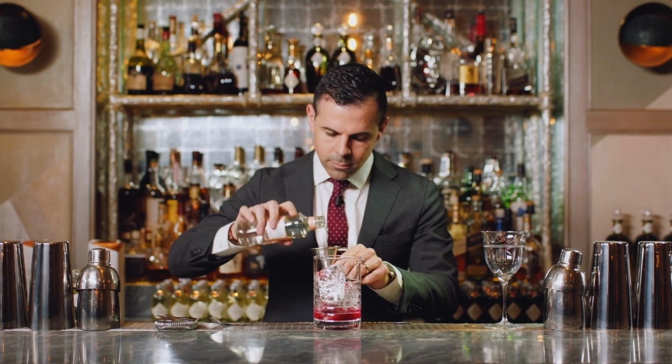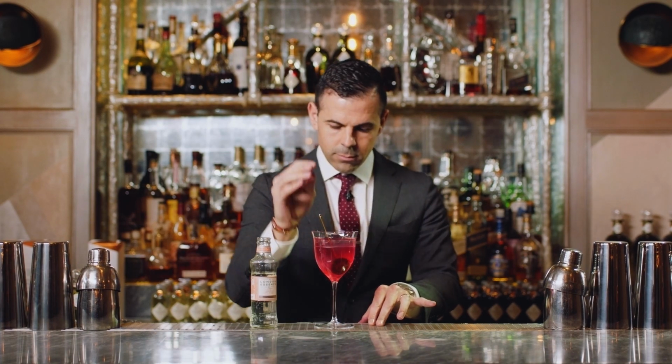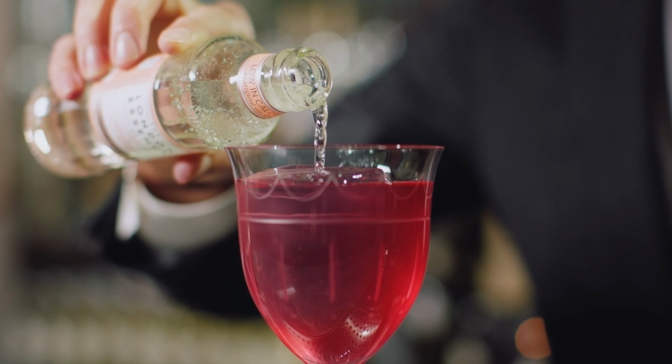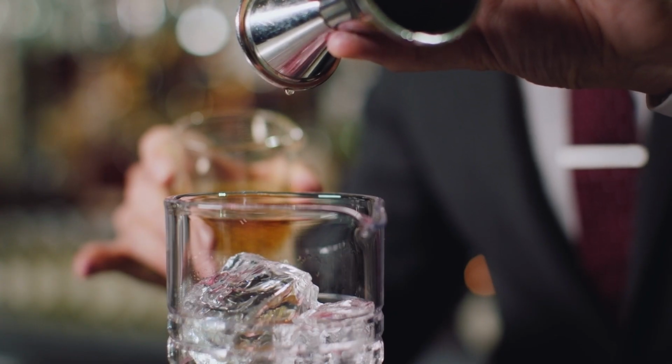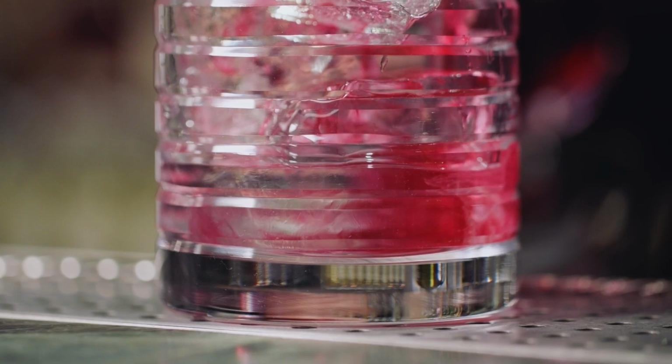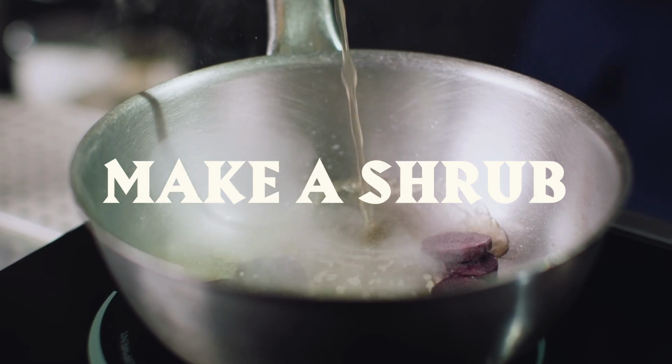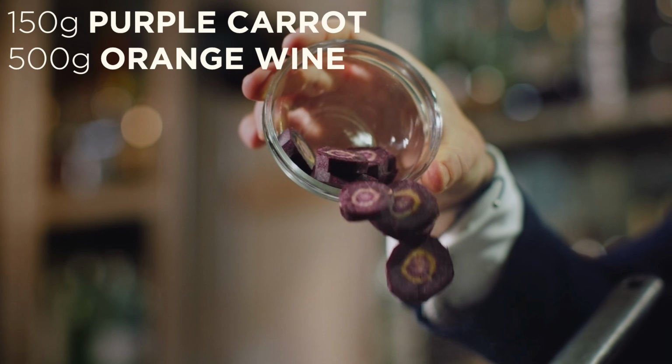Now it's time for your own taste of the Connaught Bar. This is Purple Essence. Purple Essence marries together comfort, curiosity and colors. First, you need to prepare purple carrot and orange wine shrub.